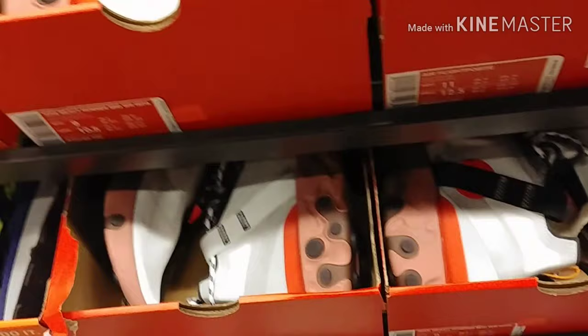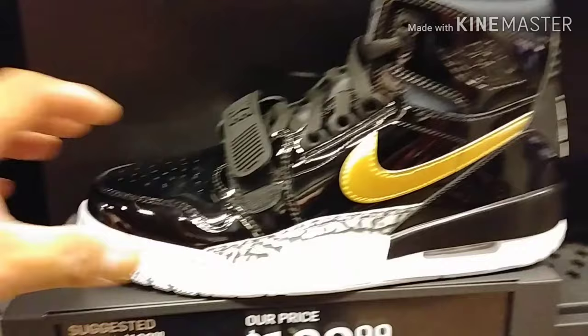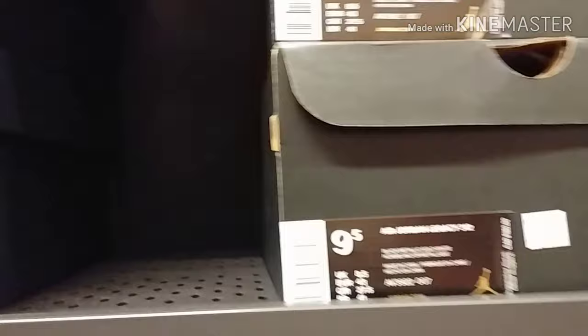And they got Blazers, size 8. Oh, this is women's. $44.97 plus 30% off. If you're a woman, this is not that bad a price. $44.95 plus 30% off. The wall is pretty dry, and they still have this patent leather Legacy 312 for $129. To be honest, they should cut down on this price.